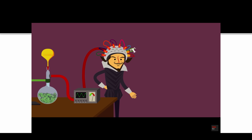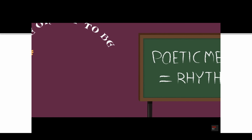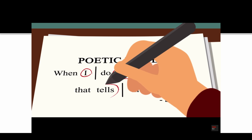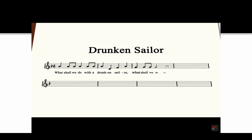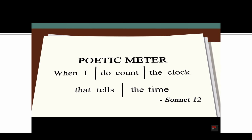Like songwriters, poets often express their ideas through a recognizable repetition of these rhythms, or poetic meter. And like music, poetry has its own set of terms for describing this. In a line of verse, a foot is a certain number of stressed and unstressed syllables forming a distinct unit, just as a musical measure consists of a certain number of beats. One line of verse is usually made up of several feet.